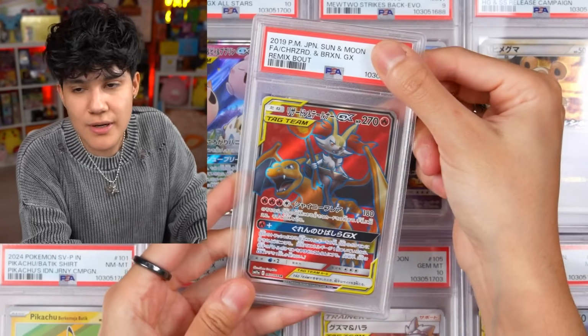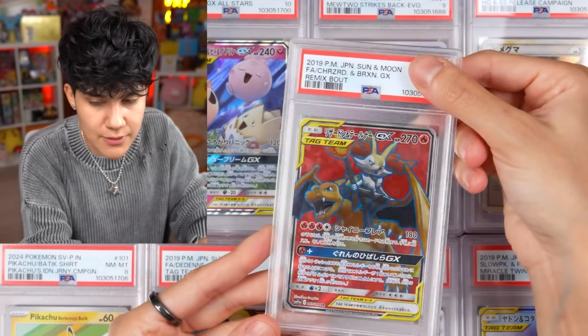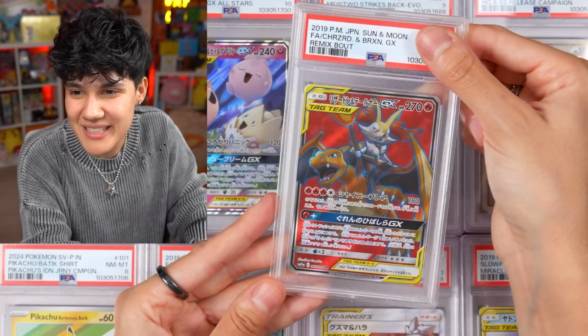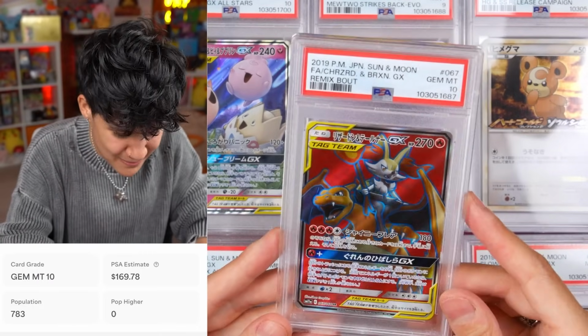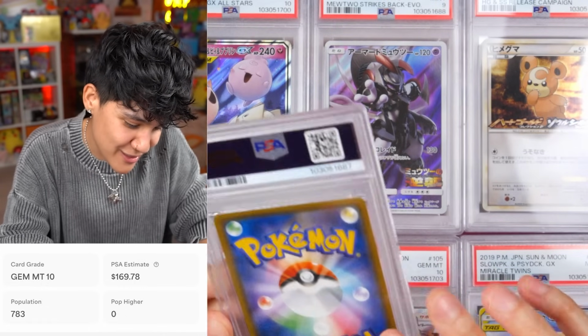All right, we've also got, this was our big pull from those packs as well. We got a secret rare right there. The Charizard and Bryson from Remix Bout. In a Gem Mint 10. Dude, that's awesome. This one was pack fresh, so I'm very happy that that one got a 10. Fresh from the booster, dude.